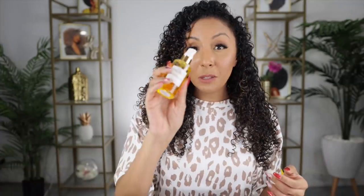So I'm gonna add the CurlSmith bonding oil, just a couple drops, just to add shine on top of this shine. I mean, you saw that it was shiny before, so this line definitely works. Oh, it smells so good. Okay, I just ruined the whole fragrance-free thing. Oopsies. Okay, if you don't like scents or fragrances, don't add the oil because this is the best smelling oil of all time. Otherwise, just stop at the last step and just keep scrunching or diffusing.